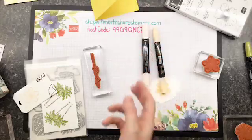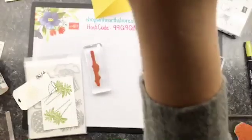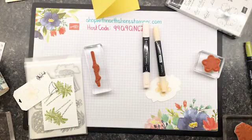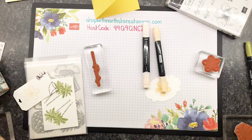Next thing we are going to do is get a little piece of Pool Party cardstock. I know it would have been nice if these things were all prepped and I wasn't jiggling the stand in front of you, but life took over today, so we're going to roll with it. So we're going to go into here.